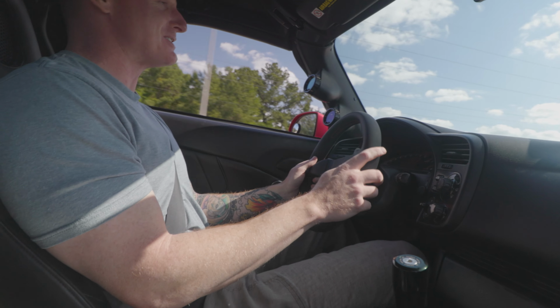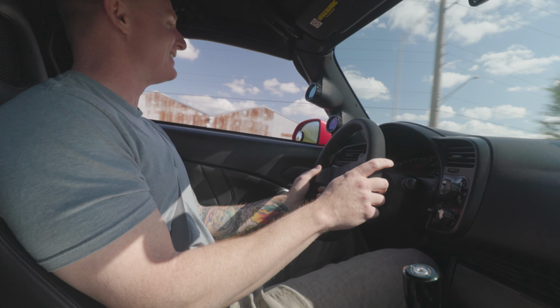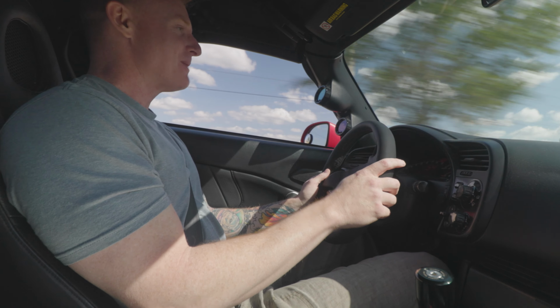This car's faster than the Shelby. Really? I think so, yeah. Wow. I think so. But again, the S2000, because it's so light, it feels faster. But I bet it is. It's making more power and it's way lighter.